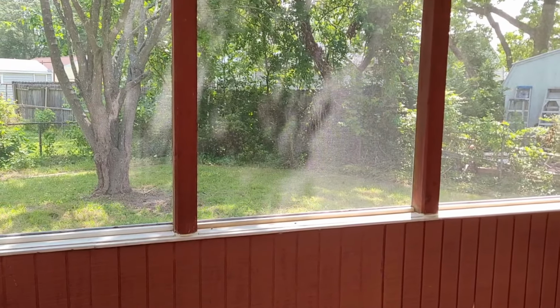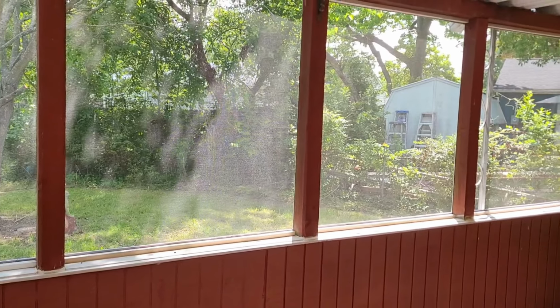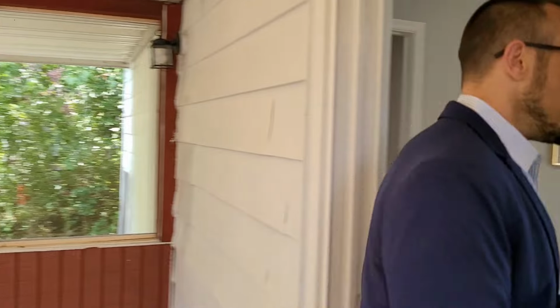So we cleaned up the backyard quite a bit. It was really overgrown, so at least now it is in a place where it's functional and you can use it and let the kids go play, let the dogs go run around. So it's a good space now. All right.